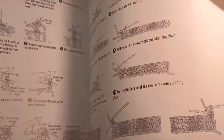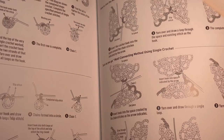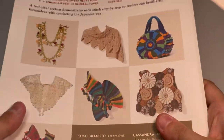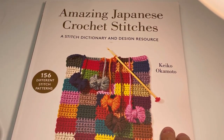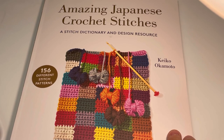How to do color work. Join as you goes. And then some information. This is definitely going to hold a prominent place on my bookshelf because there is lots of different patterns here that I can learn lots of things through. And they also look beautiful too.